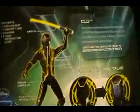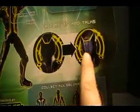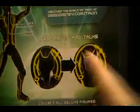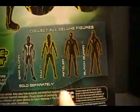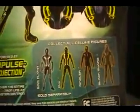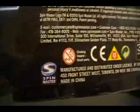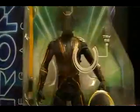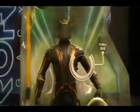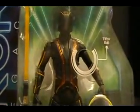But on the back, we've got, of course, again, a picture of the gimmick, how the face moves and talks. Other figures were Sam Flynn, Clu, Rinzler, and the Blackguard. Lots of detail down here. It's actually done by Spin Master. And I don't know much else that Spin Master has done. So we'll see how their first outing in a major action figure set is going to come out. We'll have to take a look.